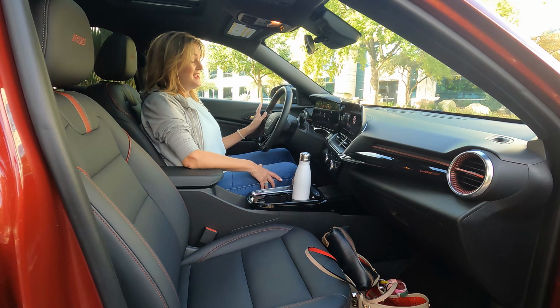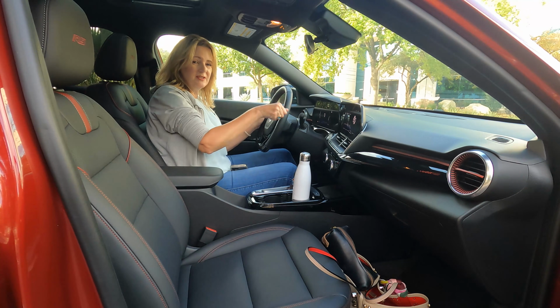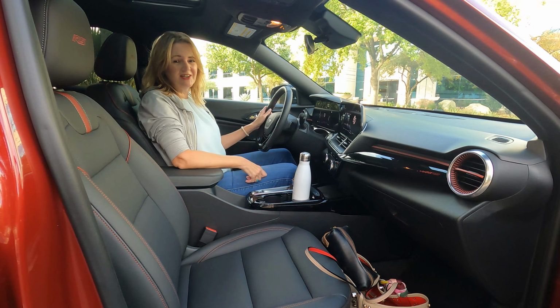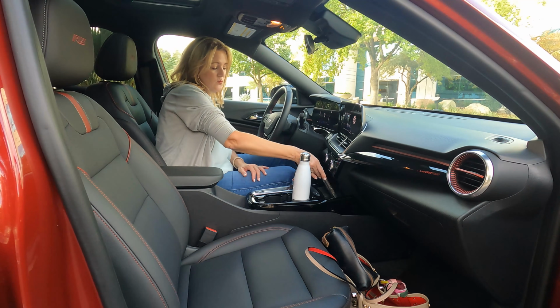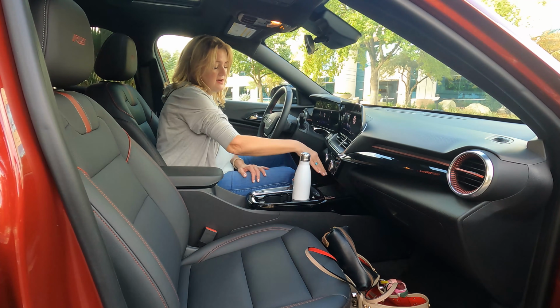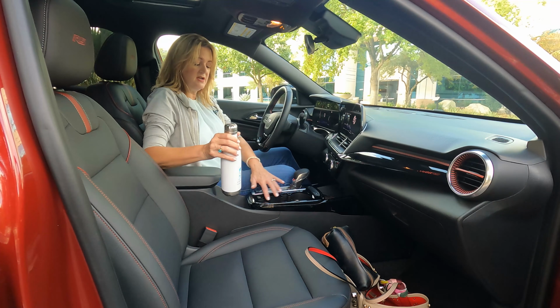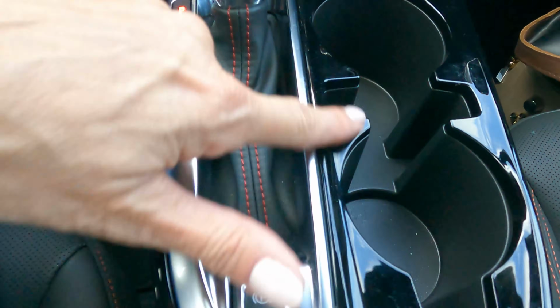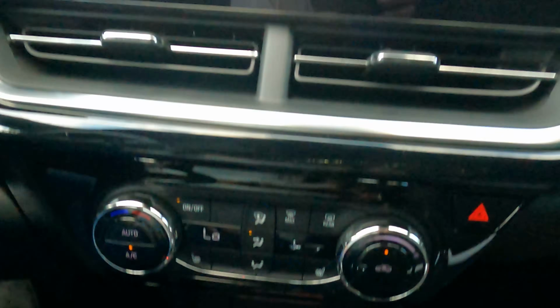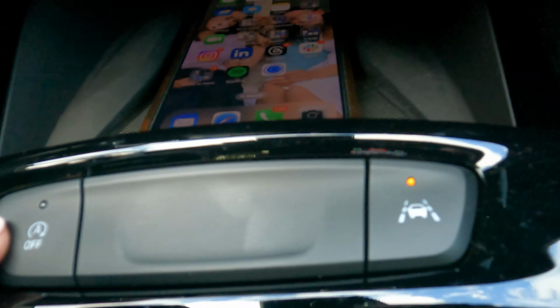So I like that. It has a smart key, so you can enter and start without actually plugging a key into the ignition. That's a nice detail. Our version has a wireless phone charging pad right there, so you just drop your phone in and it will start to charge wirelessly. Then we also have cup holders here. Our gear selector is right here. And then we have our parking brake. I also have auto stop start here. So if that's getting on my nerves, I can just turn that off.